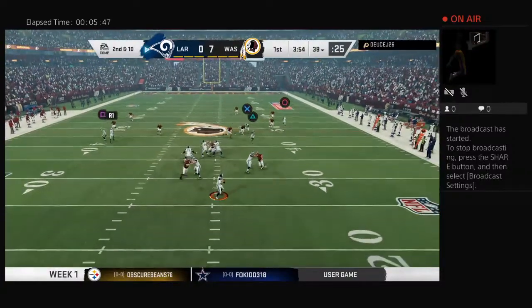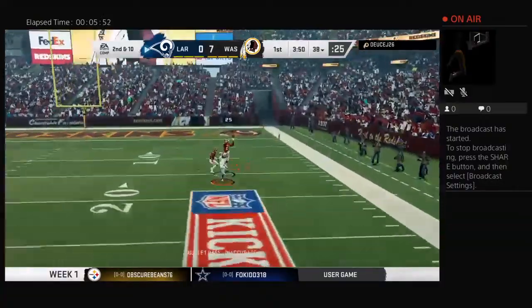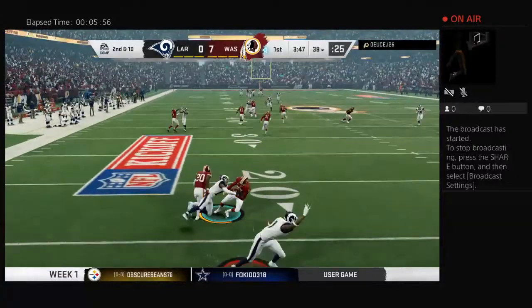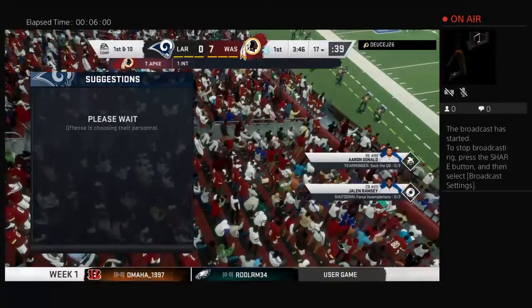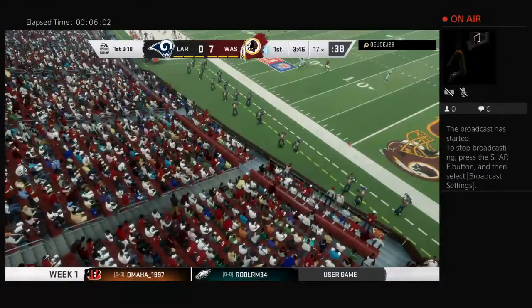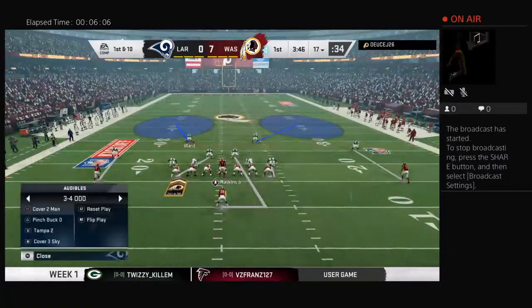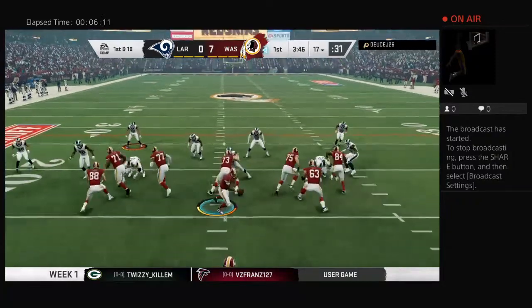To throw is Goff. He'll rifle this one deep right side. Into a double team, and it's intercepted. Picked off by Troy Apke. And a big turnover there as his guys will get the football back. Haskins and the Redskins come up 1st and 10 at their own 17-yard line.